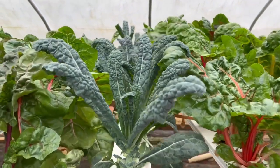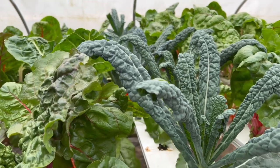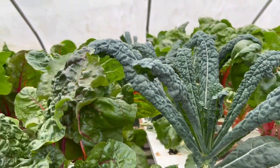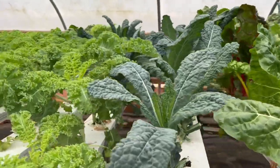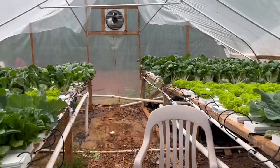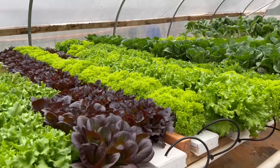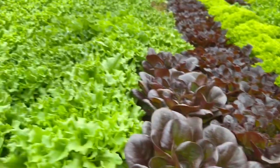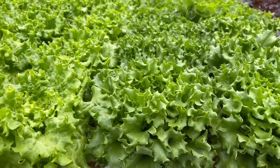I also have black kale. Black kale loves hydroponics too. It's got these sweet ruffly leaves. I also have green kale, bok choy. Got some romaine growing there. Some green leaf. Some butter that's coming in. Oak leaf. This is called Batavia. It's a green leaf.